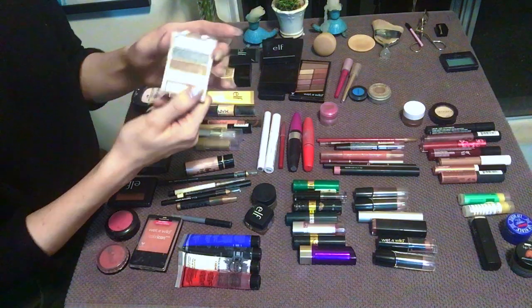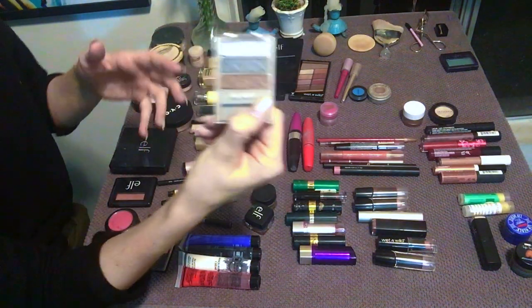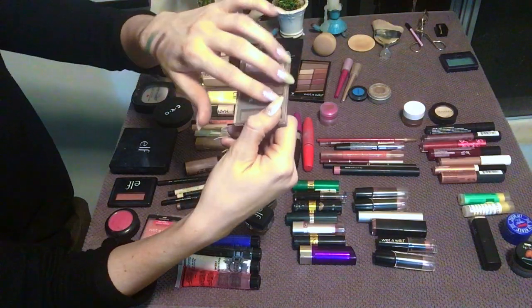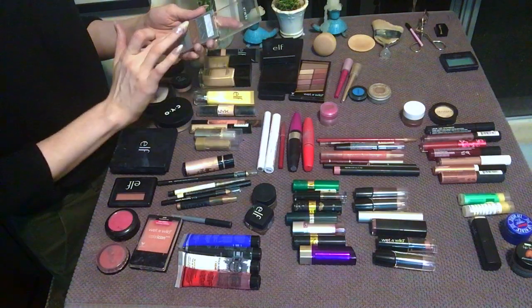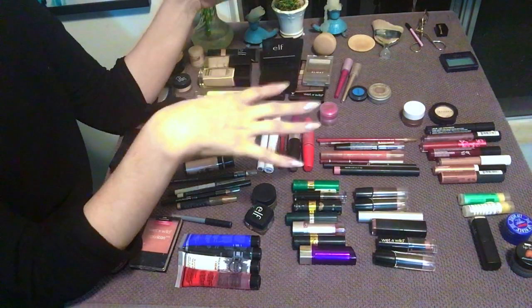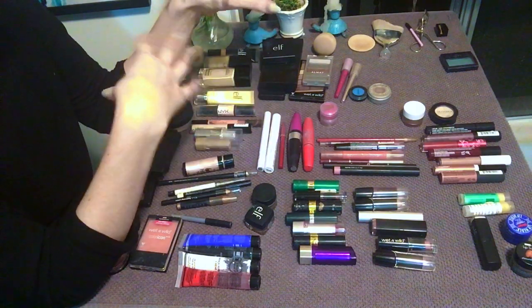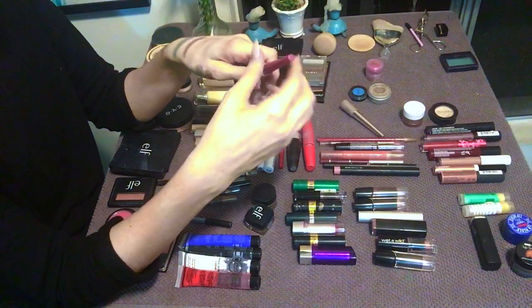So this is the Blue Eyes Almay trio. It's so old, it's in the old packaging. The new Blue Eyes ones have a different shape to the actual palette. I don't really like these colors. Maybe I do. Well, let me hang on to it. I want to look at all of my palettes open to make sure I don't have any weird repeats of colors.